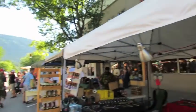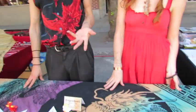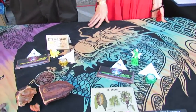Stop off at the Raw Dragon Chocolate booth here and meet the two people running it. Hello there. Hello. And what are your names? I'm Dragon. And I'm Danu. Dragon and Danu? That's right. Wow. It's a lovely booth, so tell us about what's going on here. Thank you very much. We make raw, organic, honey-sweetened chocolate.